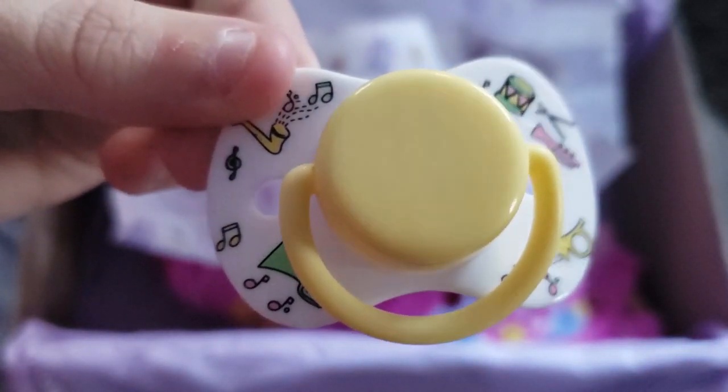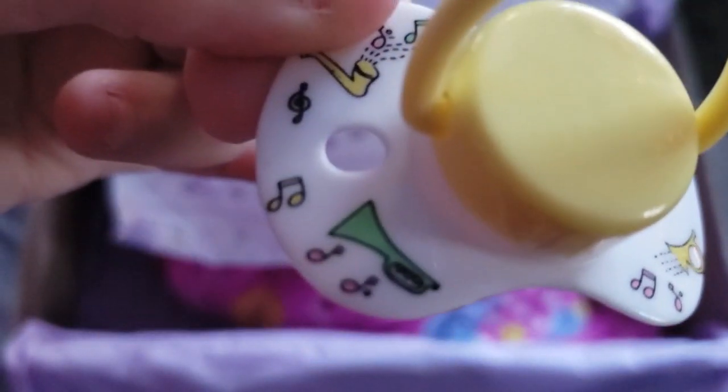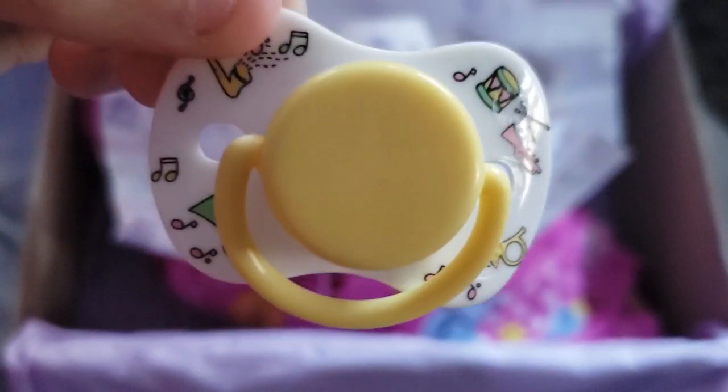And, trumpet. My sister played trumpet all the way through college, so. I really like the sound of the trumpet. We're getting along better now that she's moved out. Things are a lot better.